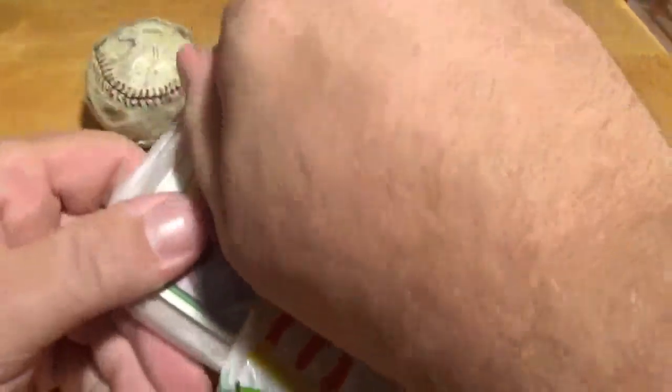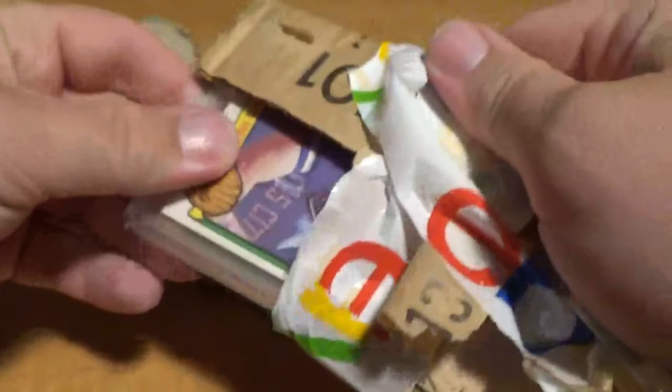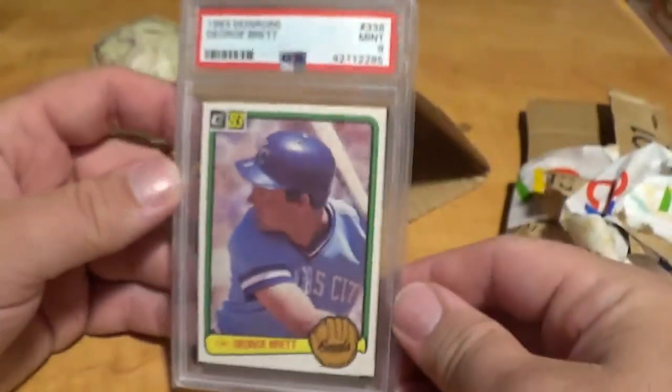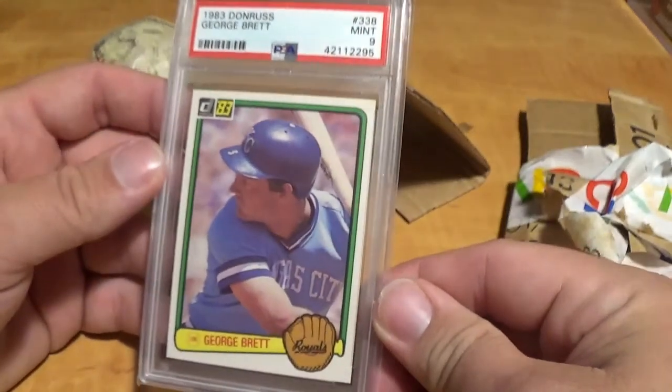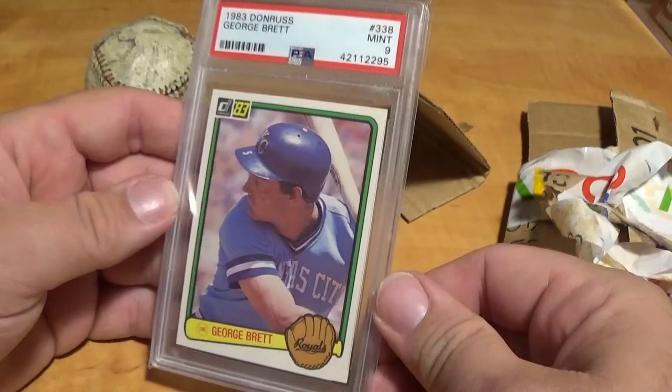There we go. We'll dig you out of there, Georgie. Isn't this fun to watch somebody struggle with tape? There we go. This is a non-Topps, but this is the 83 Donruss PSA 9, so that'll fit nicely with... I don't know what I'm doing.